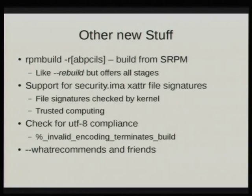So another thing that Panu did was a check for the encoding. It's currently still disabled in the sense that it only gives a warning, but if Fedora at one time is brave enough, they can switch it on and basically prevent spec files with funny characters from building and make sure they're all properly UTF-8 encoded, which turns up all kinds of problems, especially with YUM. I don't know how DNF reacts if it gets crazy stuff from RPM, because RPM used to not care.